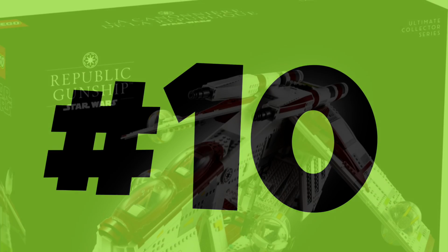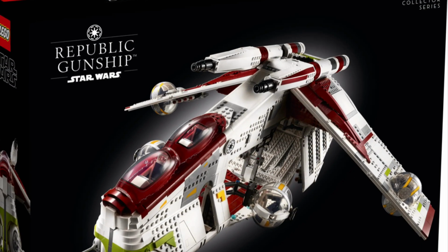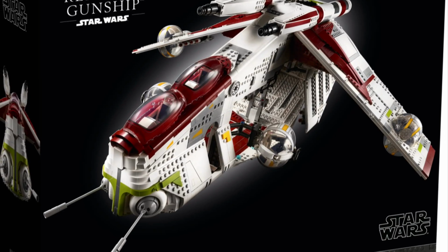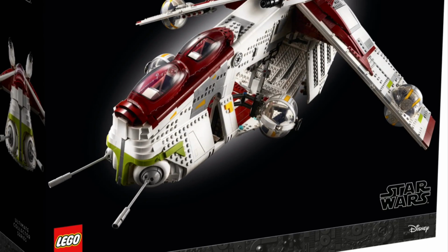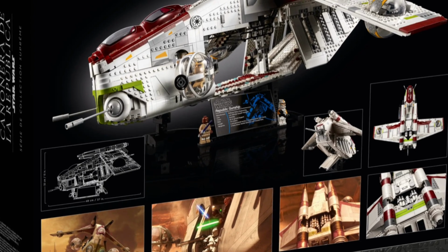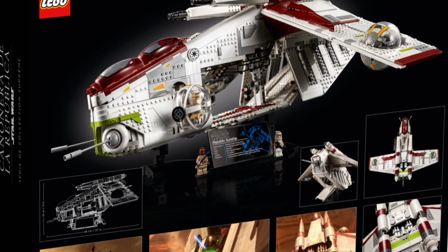Kicking things off with, of course, at number 10. I did put these in order in the way I saw fit, but this one is going to be the Republic Gunship, which was released, I believe, in 2021 off the top of my head, and is a UCS Lego set. So the Ultimate Collector Series, it's been literally, I don't know, maybe 10 years since Lego's released a gunship.